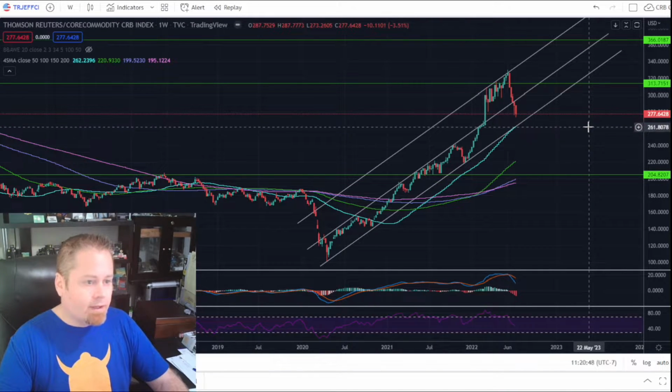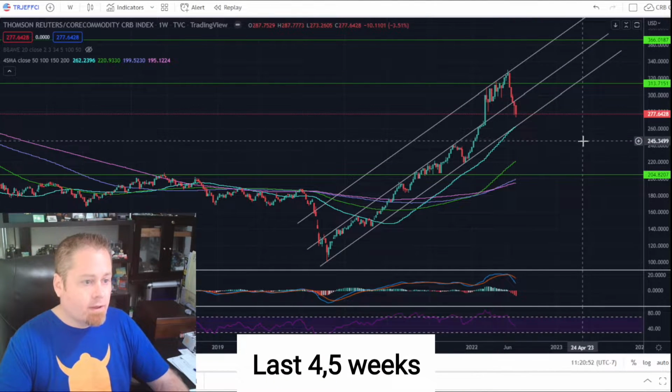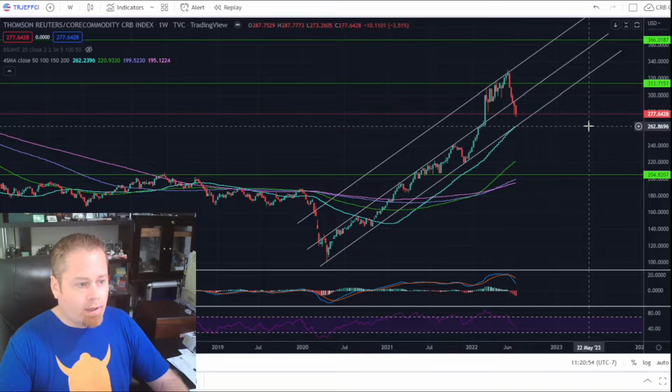But we haven't got there yet. There's been a lot of sell-off in the commodity space over the last 4 or 5 weeks, but we still are with such a strong uptrend that, even with the selling pressure, we are still technically in a bullish upward long-term trend.